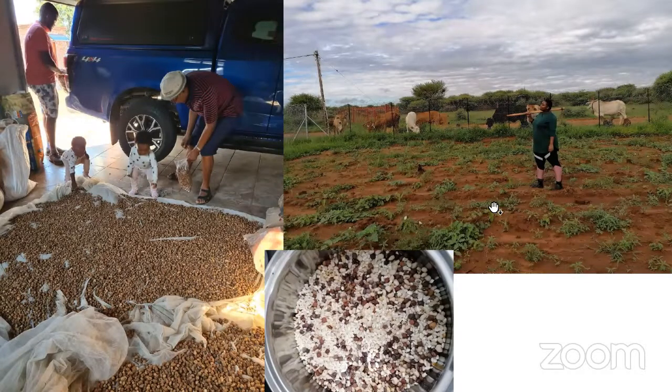So the picture on the left, no, let me actually start with the picture on the right. That's my friend. We have a family farm back home in the Northwest, and we still use quite a lot of the traditional practices, one of them being the three-system method. We were busy during COVID, in December 2020, planting mealies and incorporating more bambara nuts as well as cowpeas, which helps with building the soil and creates a symbiotic relationship in the way the plants help one another.